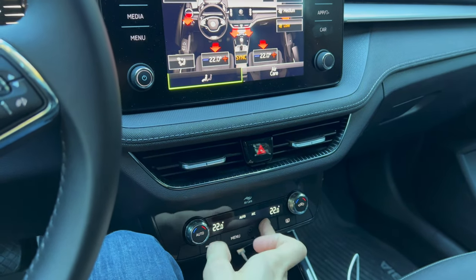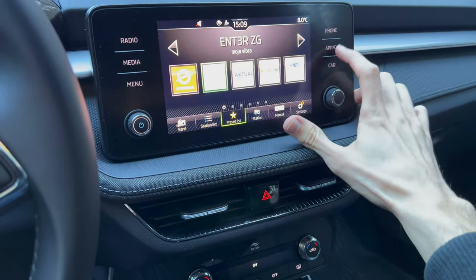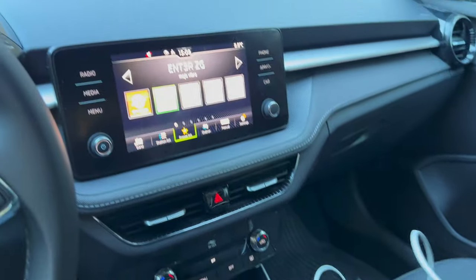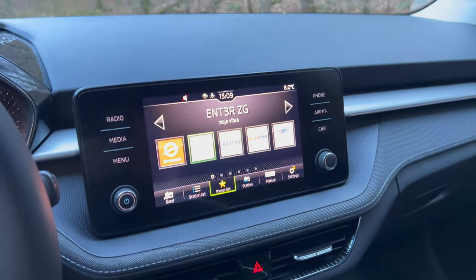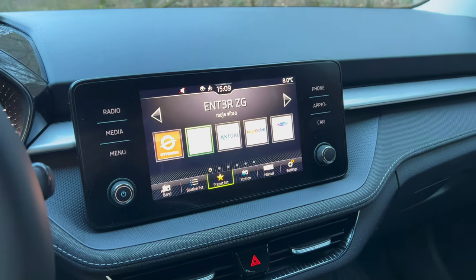Okay. And that's the whole infotainment. There's really no details here. Now, for the end, my camera is the iPhone 13 Pro camera. It's probably going to stop filming. I'm going to demonstrate the Apple CarPlay.